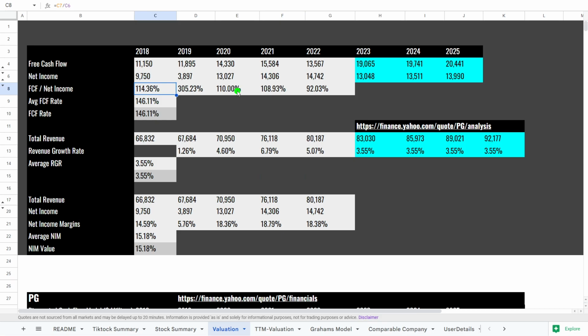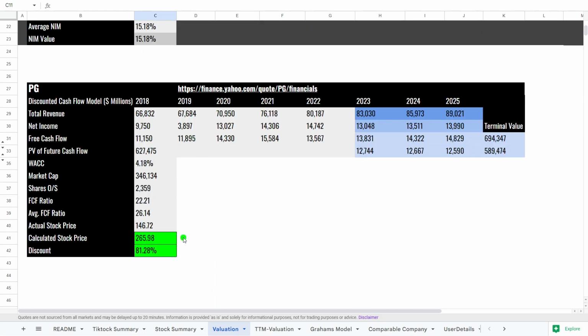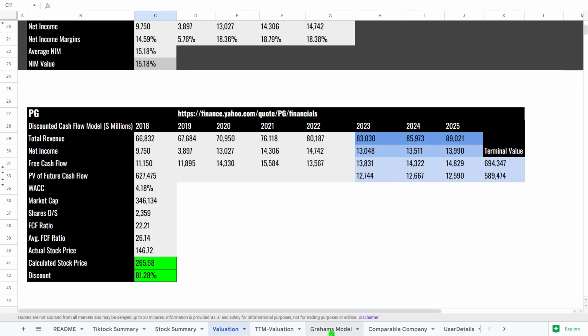So what we'll do is we'll take an average of these four numbers here, which is around about 106%. I think this will drop the price down a bit, but it'll still love the stock. Yes, $265 a share, and I think these numbers are a lot more fair. So discounted free cash flow really likes the stock.